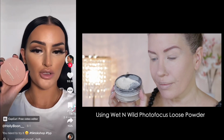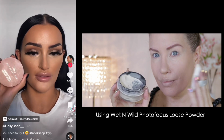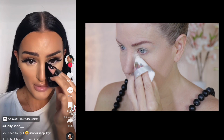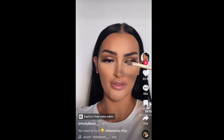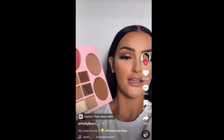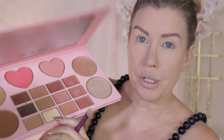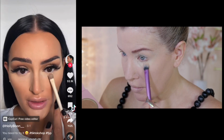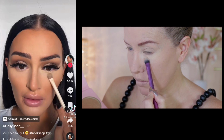So you then want to take some loose powder. I'm going to use the Soft Focus Loose Powder from H&B Cosmetics in the shade Translucent. I'm then just taking the powder on a powder puff, and I'm just going to press this in under the eyes. So here's the trick. You want to take a flat fluffy brush like this and an eyeshadow that is close to the shade of your under eye. This is the same one she's using from this Doll Beauty Artist Collection palette. Take the eyeshadow on the brush and you're just going to press it right under the eyes.